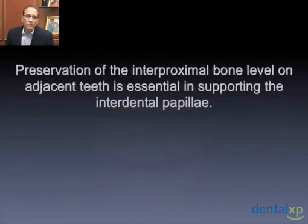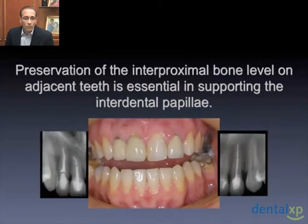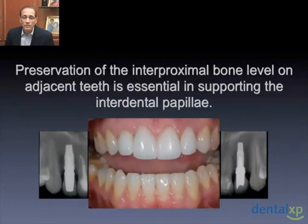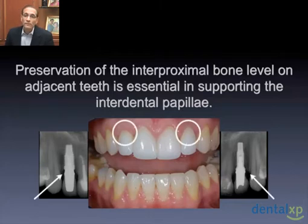Preservation of the interproximal bone level on adjacent teeth is essential in supporting the interdental papilla as well. So in a case like this, where we know we have the impending loss of 2 lateral incisors, it's important for us to recognize what the interproximal bone level is like. This is going to aid in whether or not we feel that there's some predictability in regards to our soft tissue success. So looking at this case, the teeth are removed and we replace with implants. And as we can see, in a situation like this, we're able to preserve the interproximal bone, which allows us to preserve the interproximal tissue, and we get a beautiful aesthetic result.